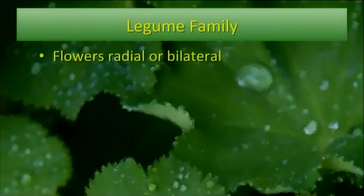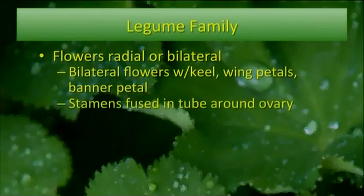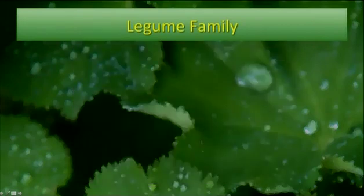The flowers can be either radial or bilateral. There are different types of legume flowers. The bilateral flowers have a keel, wing petals, and a banner petal, and the stamens are fused in a tube around the ovary. Here's a look at the banner petal, the wing petal, the keel, and a few stamens. This is the type that has the bilateral flowers.